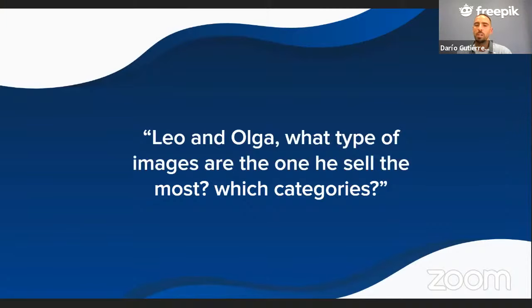Excellent, thanks, Olga. Leo, what about you? Which images sell the most on your account? Local images. I live in Jakarta, so the images about Jakarta sell the most. And people with South Asian faces, Indonesian faces, sell the most. Yeah, guys, I encourage you all, as Mandario said in his presentation, that local images work really well and it is a trend. So try to use a bit more of your environment or what you have around you, because I'm sure you will get lots of downloads if you upload them in Freepik.